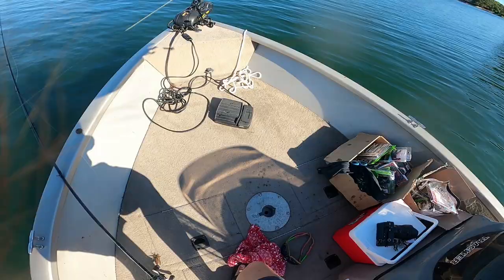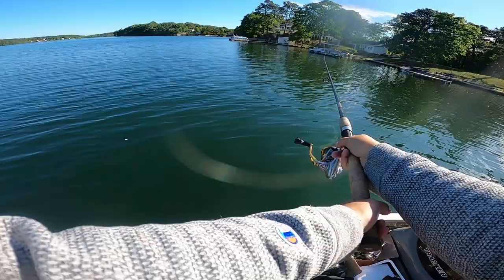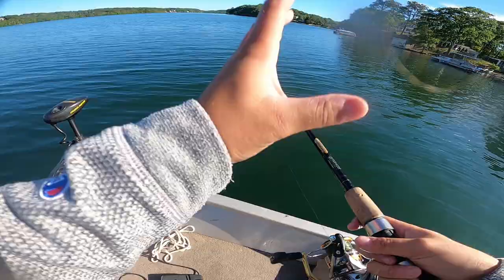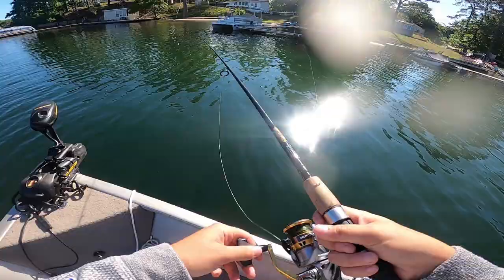Oh my God, I'm so jacked right now. If you know me, my favorite fish in the world to catch is smallmouth. It might seem like I love catching largemouth, and I do, but my favorite species of all time to catch is smallmouth. Oh, here we go.